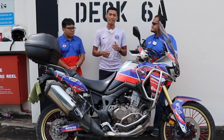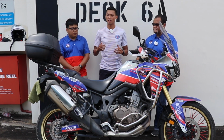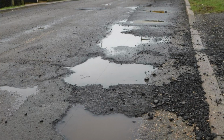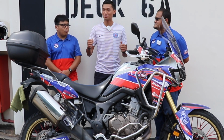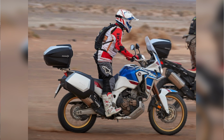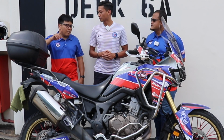So for me, every day I just enjoy my ride. My workplace is near Jalan Bahar, so there are a lot of potholes and all. So I just enjoy my ride, see a pothole, no problem. I can just go in. Yeah, there are a lot of humps at my workplace, so I can just stand up and go up and down the hump.